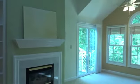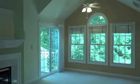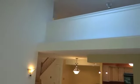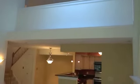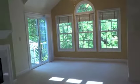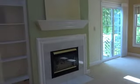The first floor features vaulted ceilings throughout both bedrooms and the living room. In the living room, palladium windows and a French door to the balcony allow plenty of sunshine to fill this home with light. The gas fireplace is a natural focal point to the room, flanked by built-in shelves.